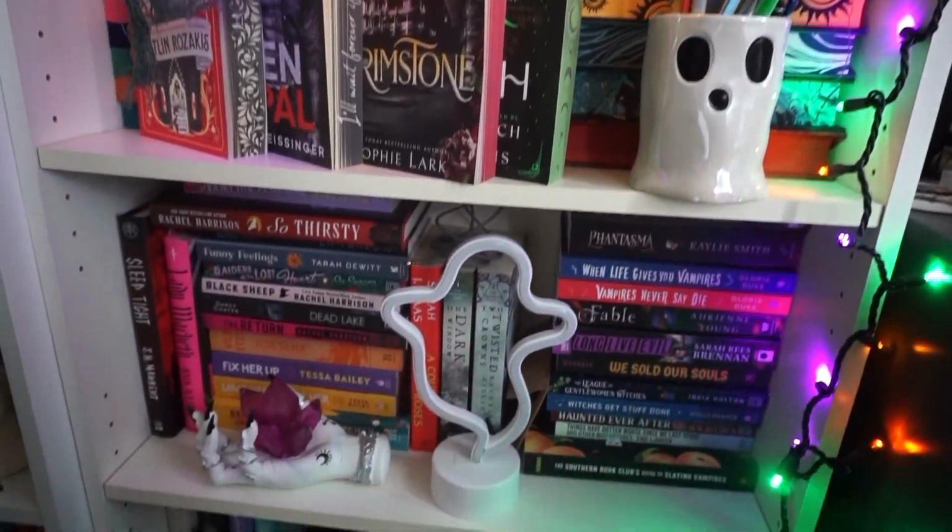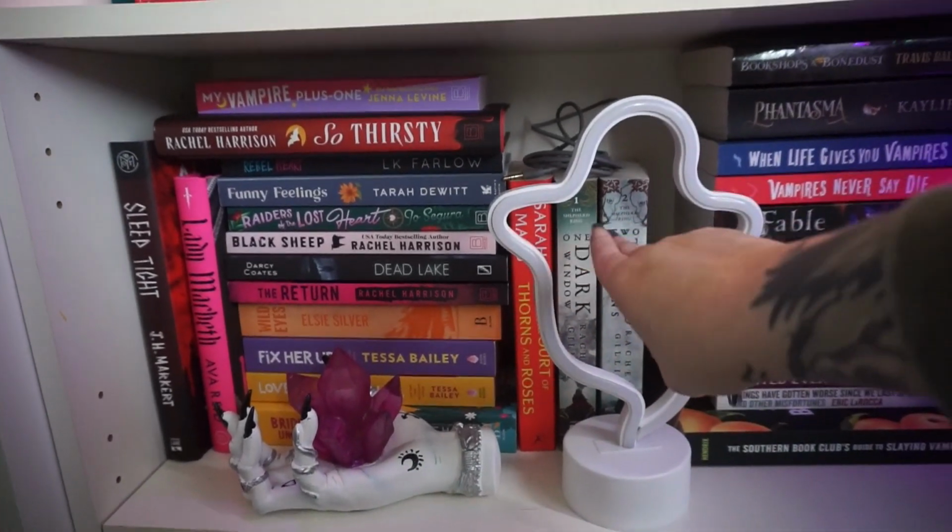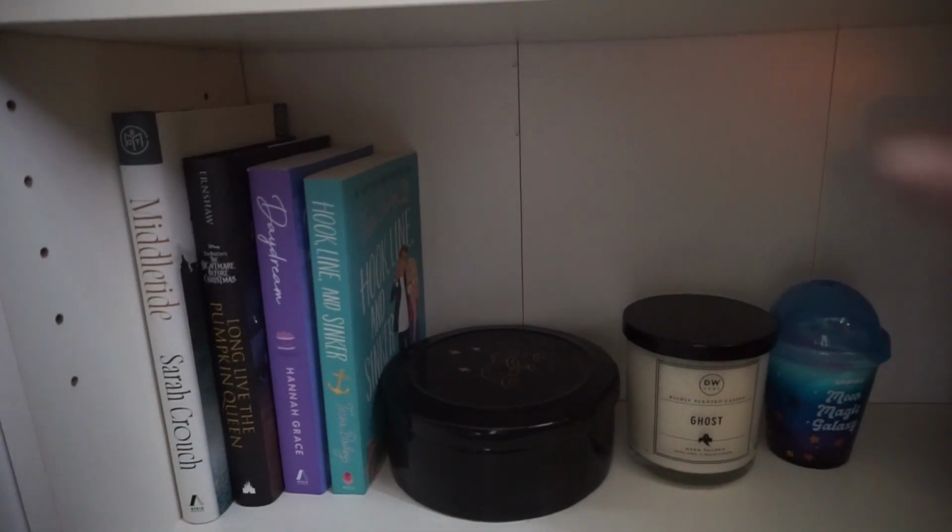This one though is all kind of new books. So this is the second shelf. You're gonna see a lot of books that I bought recently, except for these in the middle here. Those are old, but basically this shelf is my birthday haul. The bottom shelf I leave to put books that I have read for the month, so I have those done.